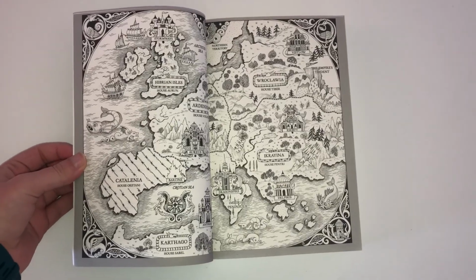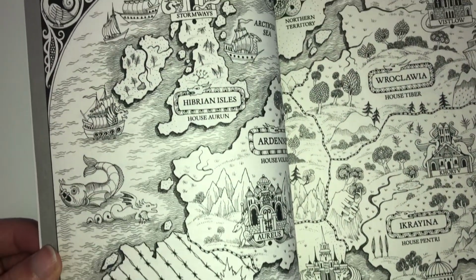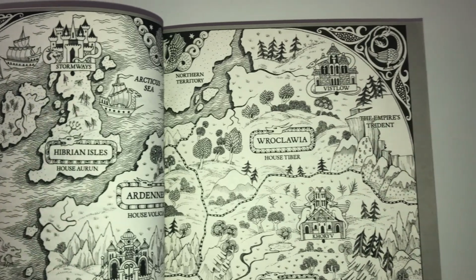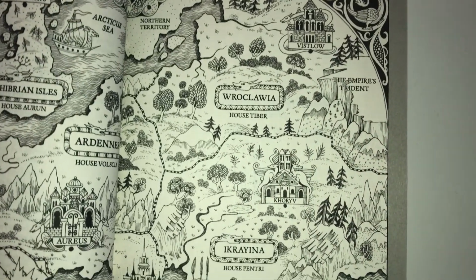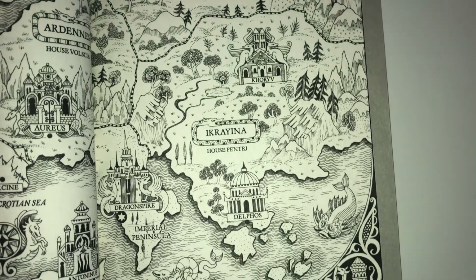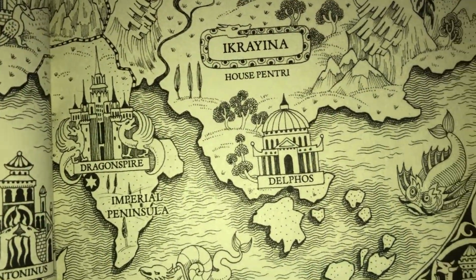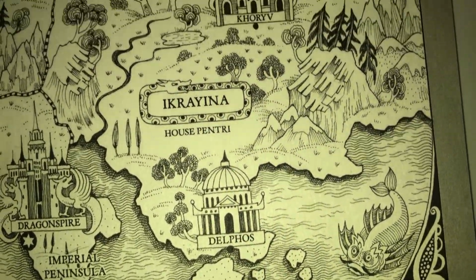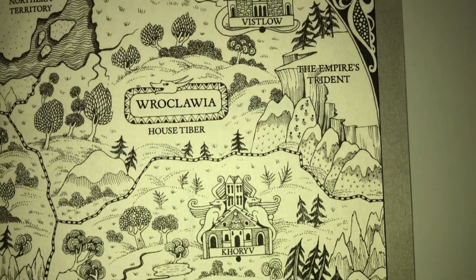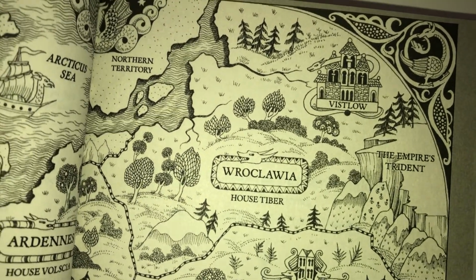The different names around the places, like the Iberian Isles and the Ardennes, I feel like they're drawn very differently, so that you can definitely see that they're not the same. Even the buildings are very different. The one from Delphos, I get a Greek feeling, which is probably also the point. It looks very European, and I haven't read it, but I do feel like it is supposed to take place in a very old Europe, or at least a land inspired by Europe.